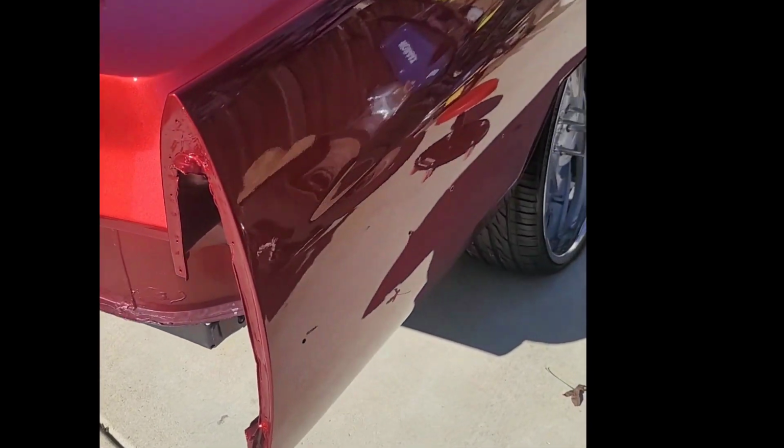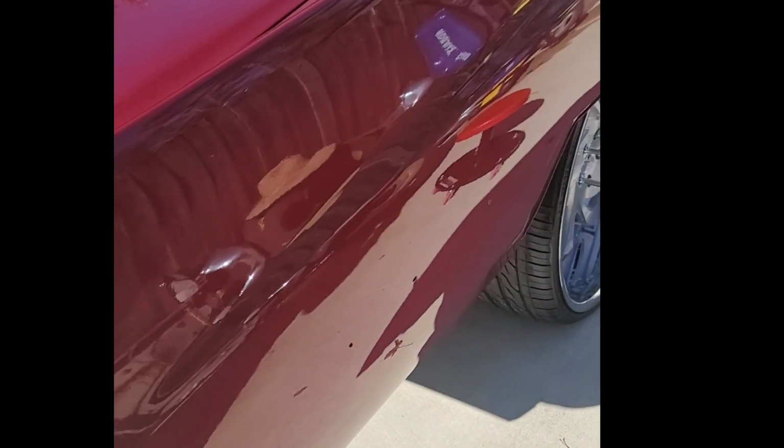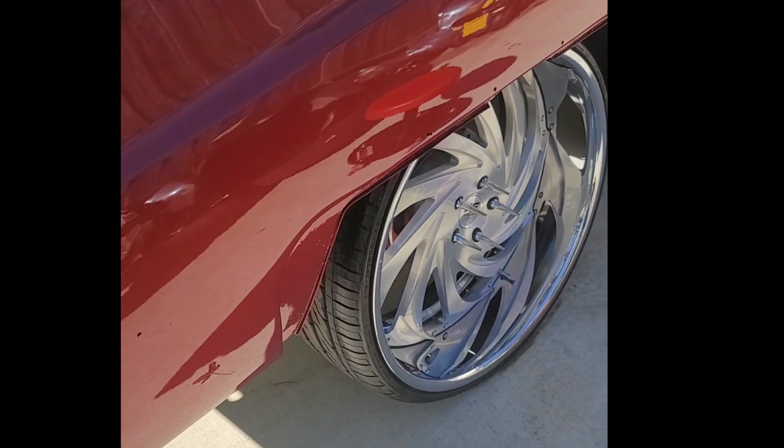Yep, finally got home to it. What a paint job on it, right? Get a little bit more buffing on that paint job, right? Getting ready to go to the interior shop.